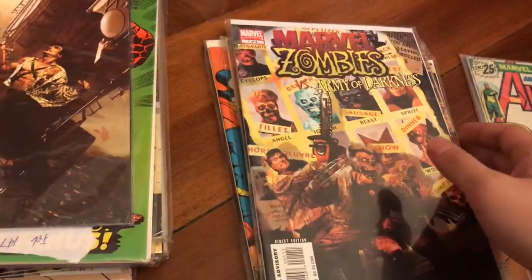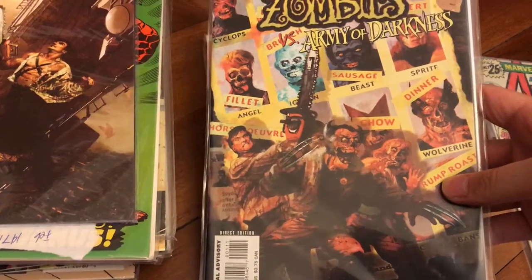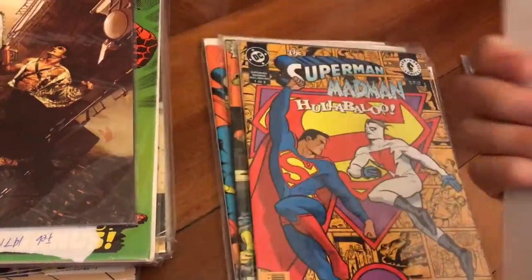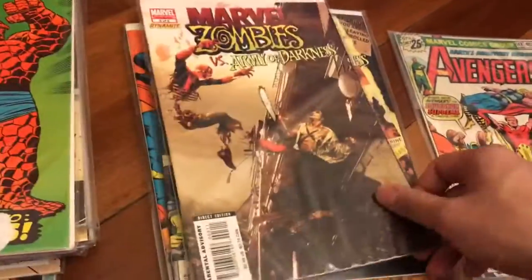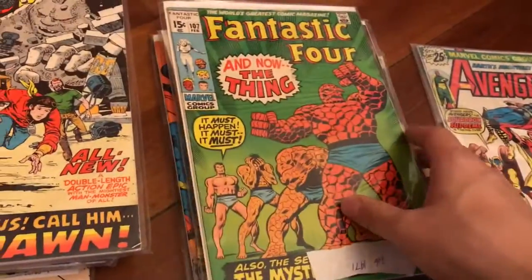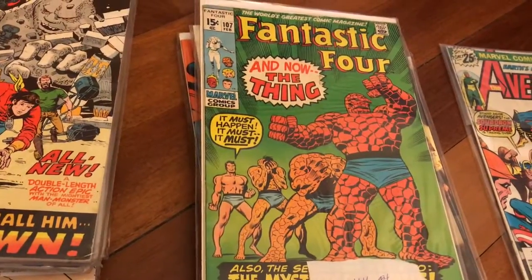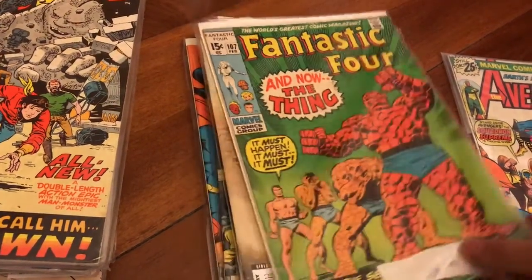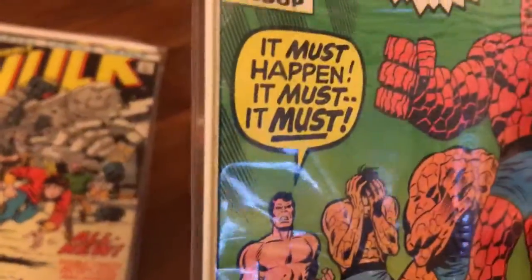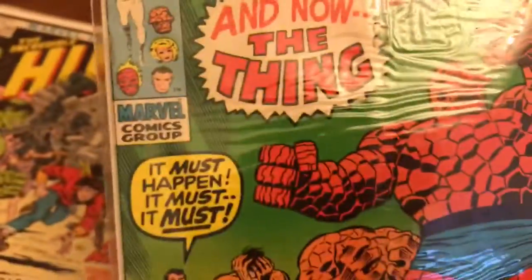Marvel Zombies vs. Army of Darkness issue 1 with the Days of Future Past homage cover. Issue 3 from that series. Fantastic Four issue 107. This was the first appearance of the Nega Man and the second appearance of Annihilus. It's a pretty cool cover. And it's not too bad. There's just a lot of wear on the top for this one.